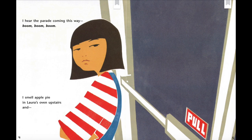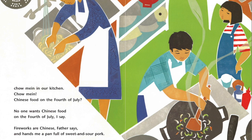Close your eyes. What do you picture? Try using all of your senses. I hear a parade, people yelling, a band, music. I smell warm apple pie. Chow mein in our kitchen.